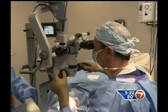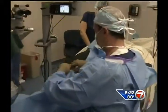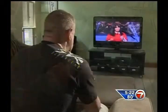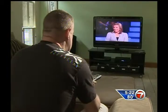Clayton had the quick and painless surgery. You're good as new. Look at those new leaves on all the trees that you didn't know were there. By that night, he was seeing like a young person again. It was like someone turned the lights on. The world looked brighter. I can use the computer now. I can read books again.